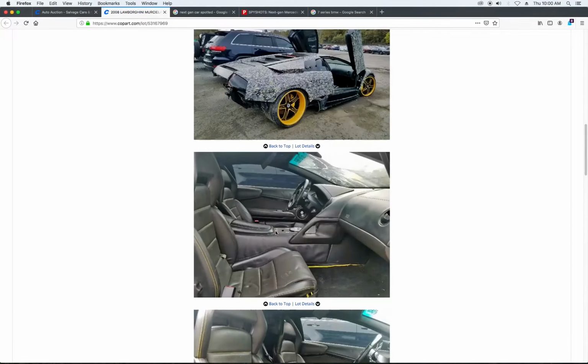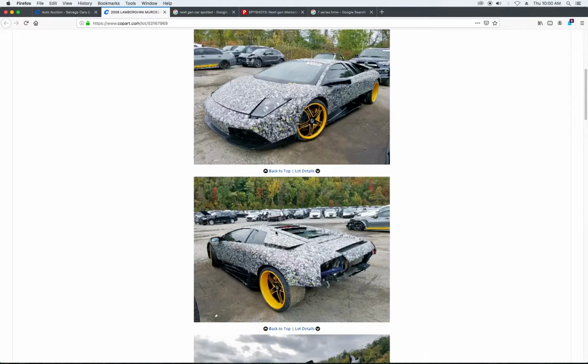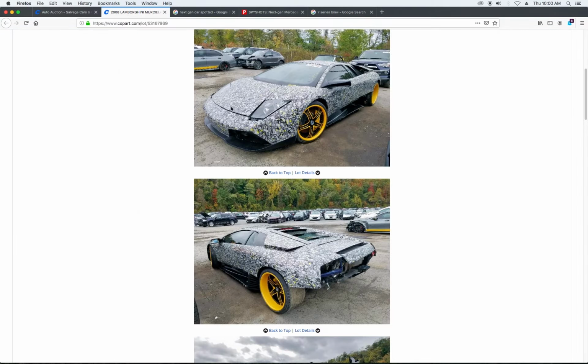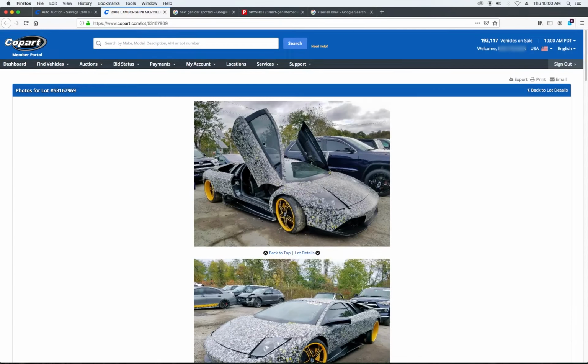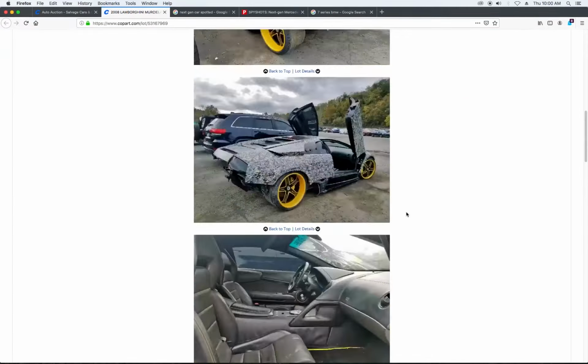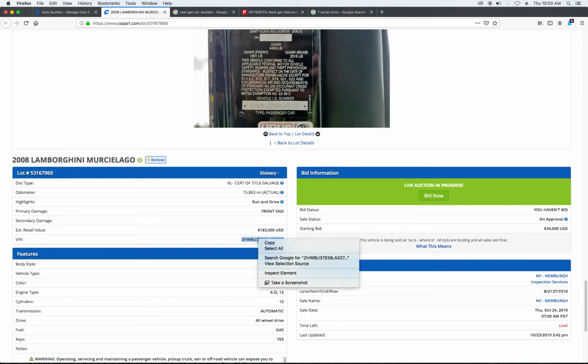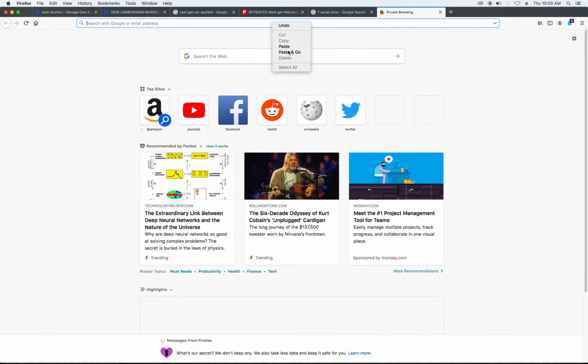So just by looking at these pictures and for what it's currently priced at, this looks like a really good deal. And I'm actually thinking about buying this car. But usually when things seem too good to be true, they usually are, which requires us to do a little bit more research to get a better understanding of what we are spending our money on. So I know what you are all thinking. We are going to do exactly that.